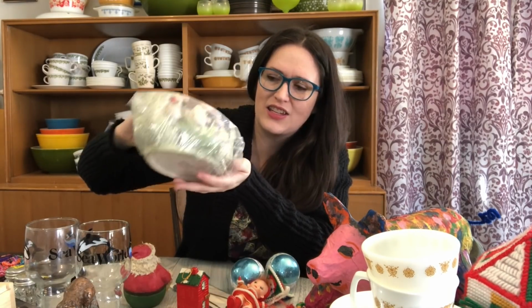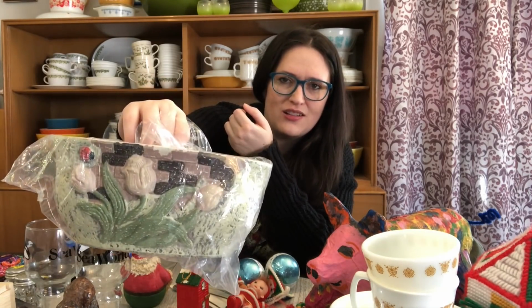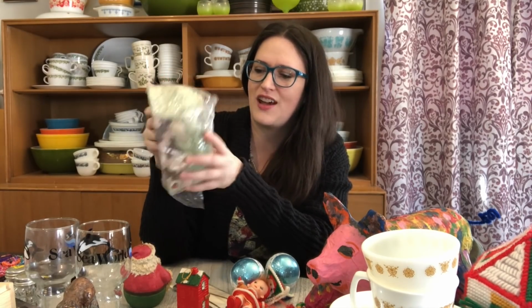So I decided to get this planter here. They had it in this package. It appeared to be brand new, and I just thought it was kind of nice, and it was kind of interesting on the back. It kind of has like a brick detailing on the back, something you would see probably in the French country style.